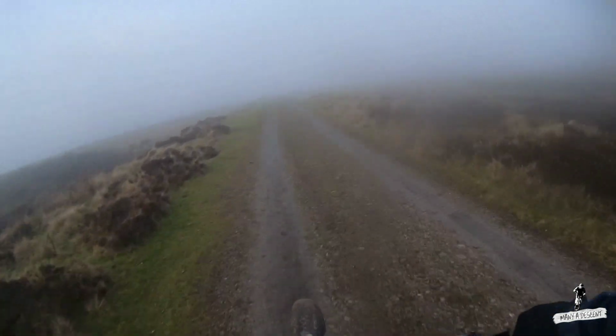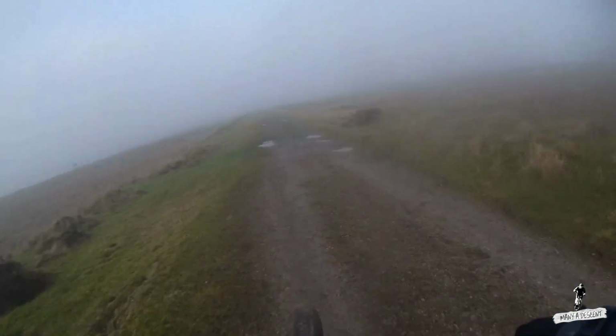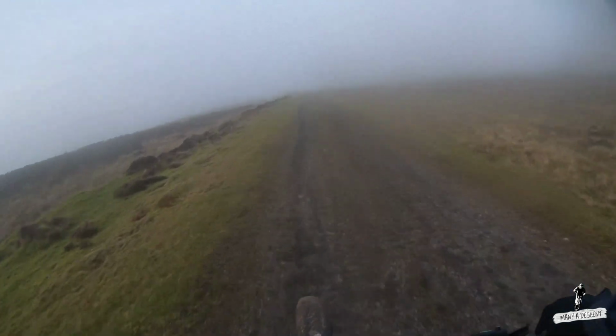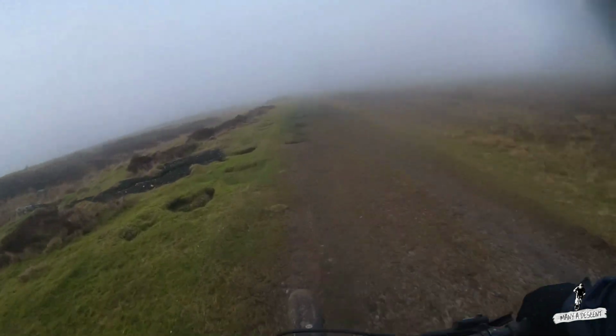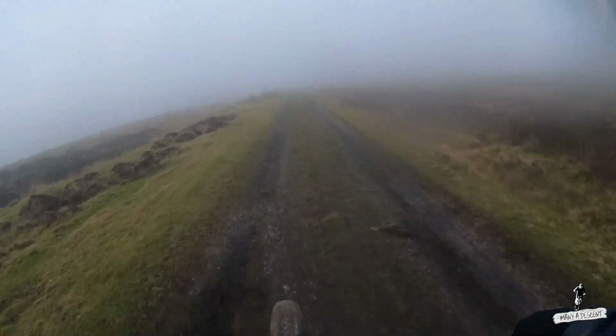Yeah, we're just actually heading along the track from Bloworth Crossing to where the top of the Ingleby Incline is, and yeah, as you can probably see on camera here, visibility is probably 50 yards, something like that. Not brilliant, but at least I know where I'm going.